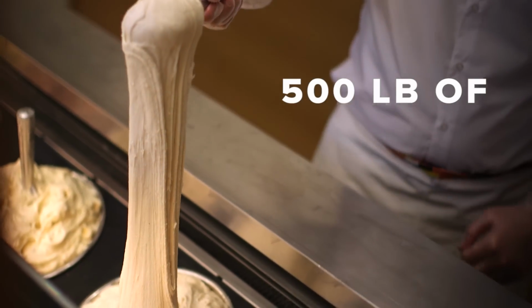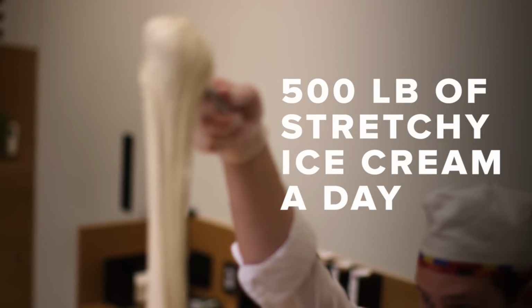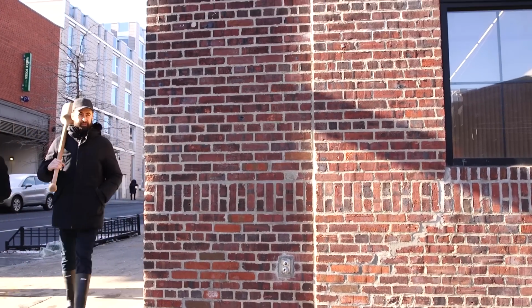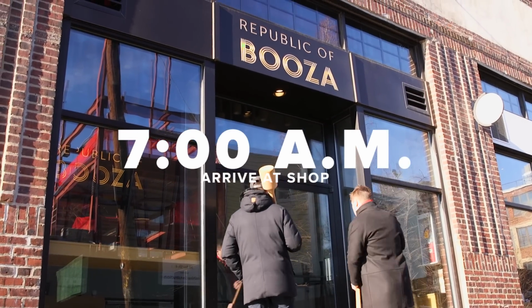My name is Gilbert Elsmeda. My name is Michael Sadler, and we make 500 pounds of Booza a day. We get in about 7 a.m. and first thing that we do out in front is get everything ready for service for the day.